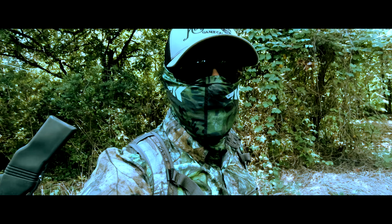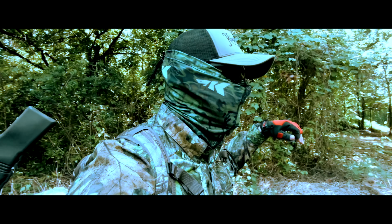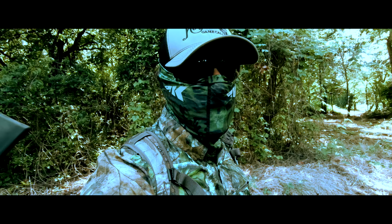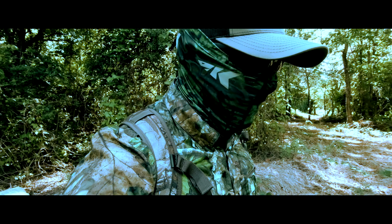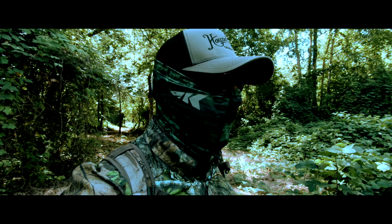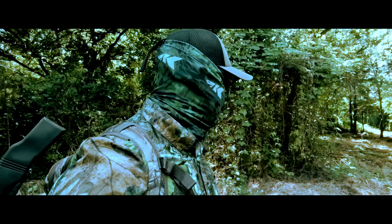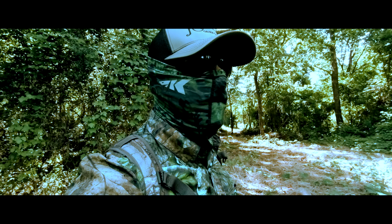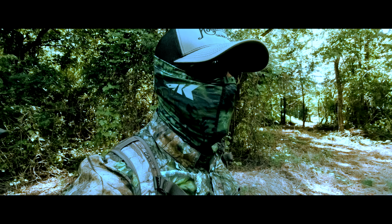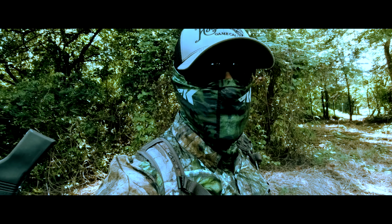I just want to see if I can get an idea of what sort of deer are traveling down this road, because it seemed like last year there were a whole lot of deer traveling up and down this road, and we really don't hunt over here a whole lot. So that's kind of my thinking right now, just to see if I can get any sort of a pattern going, and we'll see what we can do from there.